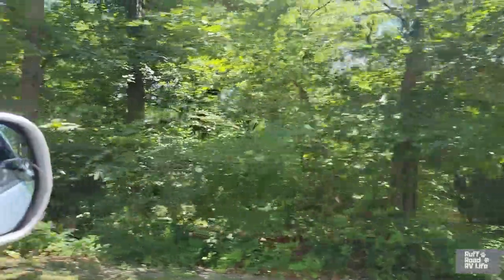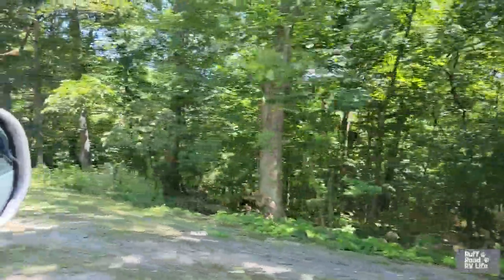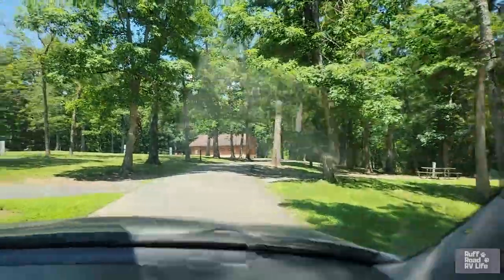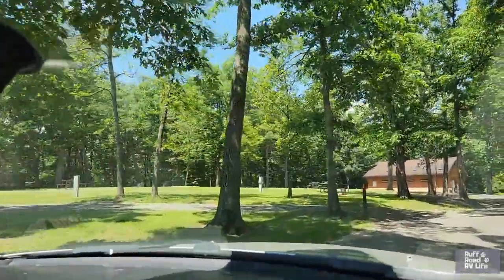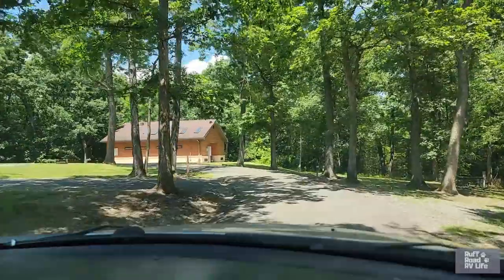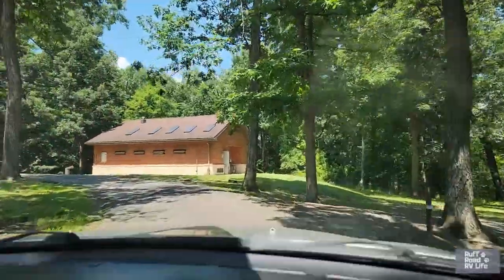There's some folks on our left. But look at these beautiful woods right there. Nice. 233 electric. Definitely a little quiet area up in here. There's like a little field in the middle. It's got 234. Again, though, I don't see any water, so these look like electric only. Are they 30 amp only? They could be. It's a mix, but no dogs here.